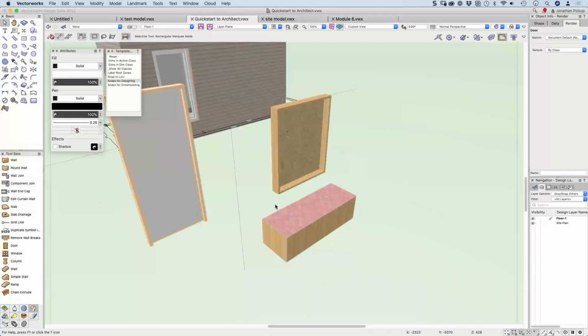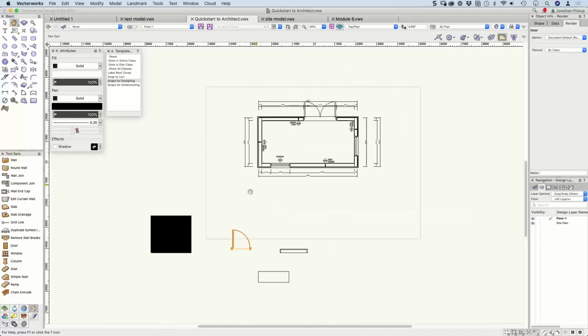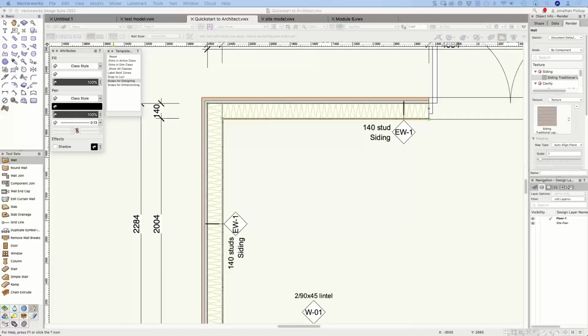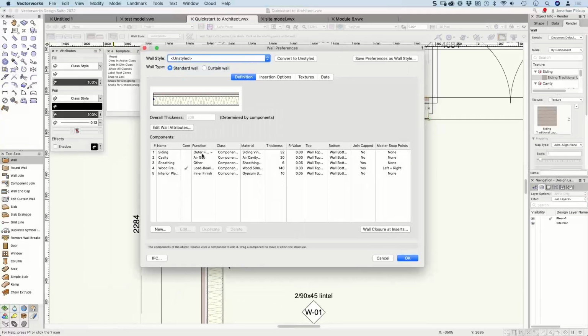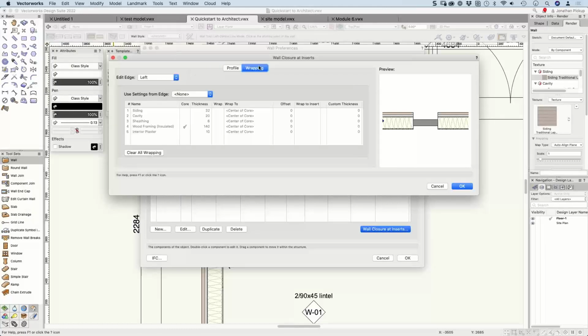I started talking about the walls. So let's talk about the walls in Vectorworks. So this is a wall object, the wall tool. Let's look at my settings. Got a dialog box here. So here we have the siding, the air gap, the sheathing, and so on. And I have the ability now to look at wall enclosures at inserts. So on the left side, I can use settings from an edge, or I can make a profile. I can also choose to wrap portions. So I can choose to wrap that into the window, which should be quite cool.